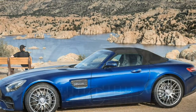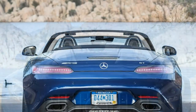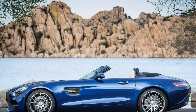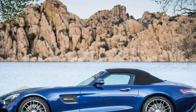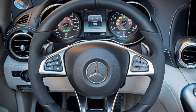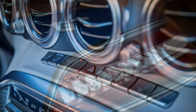As the name suggests, the Mercedes-AMG GT Roadster is the open-top convertible version of the Mercedes-AMG GT Coupe, a high-performance sports car built by a specialist subdivision of Mercedes-Benz. It comes in two variants, the standard GT Roadster and the faster GTC Roadster. Both are powered by a 4.0-liter twin-turbo V8 engine, which drives the rear wheels through a 7-speed automatic gearbox.